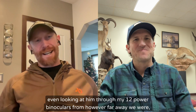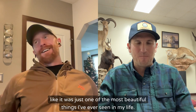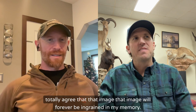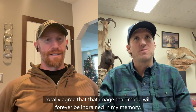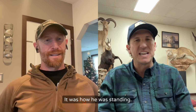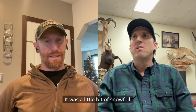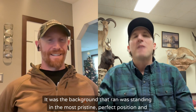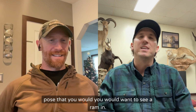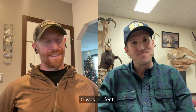Even looking at him through my 12 power binoculars from however far away we were, it was one of the most beautiful things I've ever seen in my life. I totally agree. That image will forever be ingrained in my memory. It was how he was standing, the distance, a little bit of snowfall, the background. That ram was standing in the most pristine, perfect position and pose that you would want to see a ram in. It was perfect.